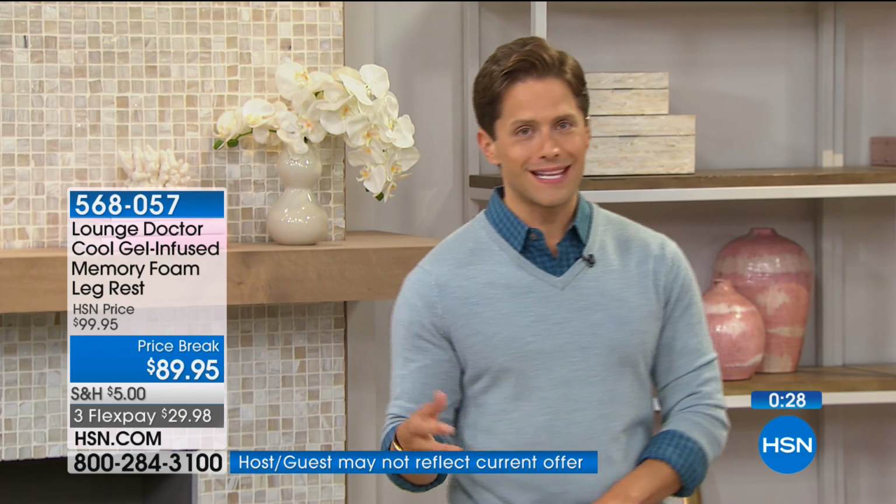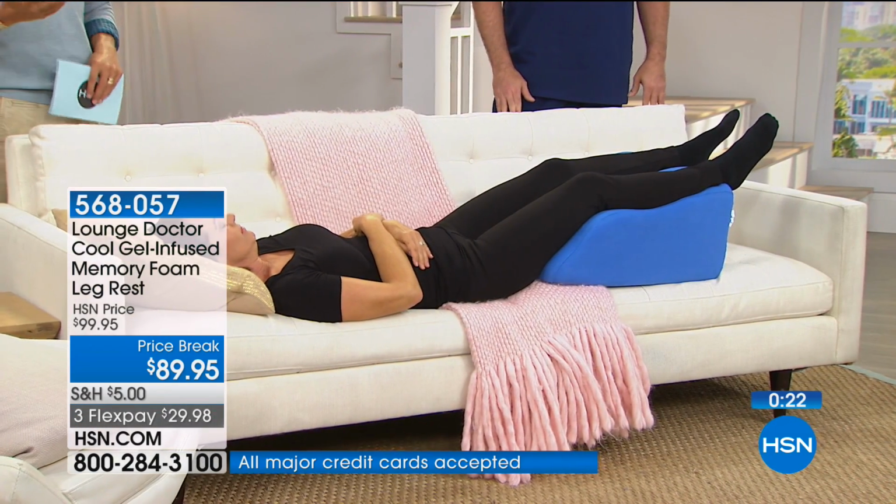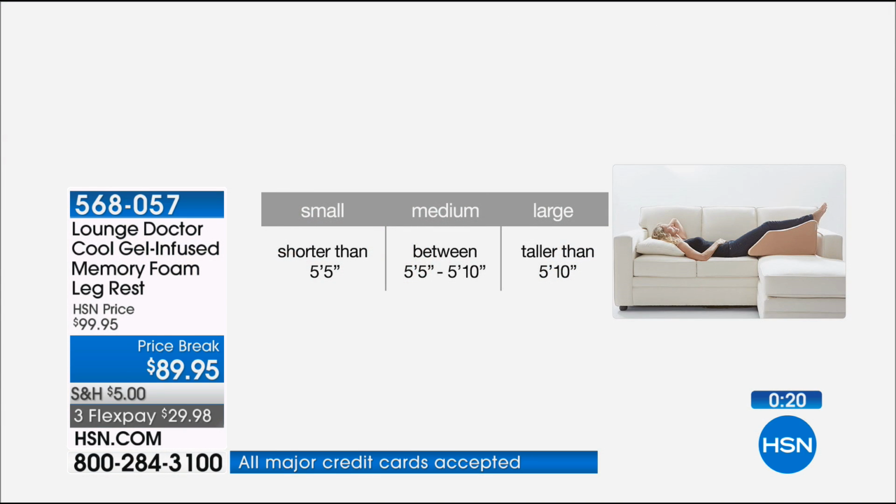It's the upgraded model. I mean, just to be very clear, it is not always offered in cool gel memory foam. So it is more comfortable in the hotter summer months. It is more conforming to the body when you use it. This is the upgraded luxury model. When it's on sale like it is tonight, it's basically for the basic model price. So it's a wonderful opportunity to invest in your comfort and care.